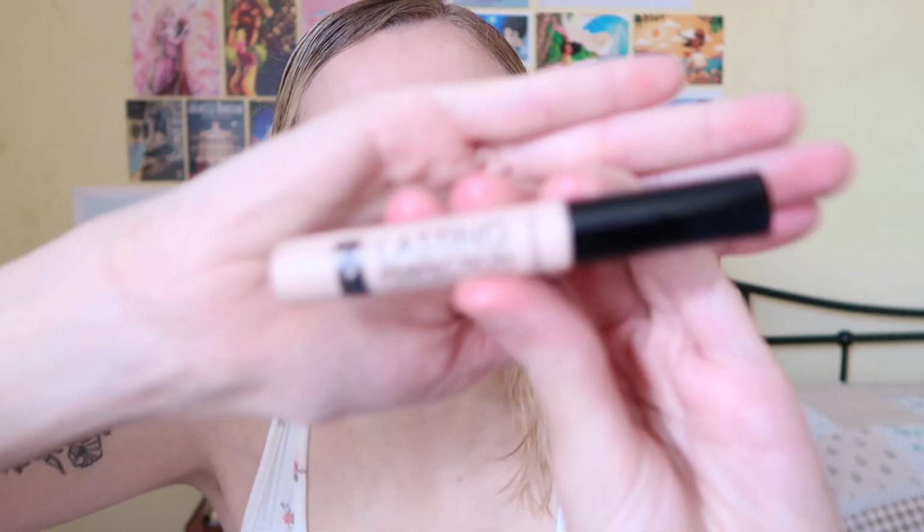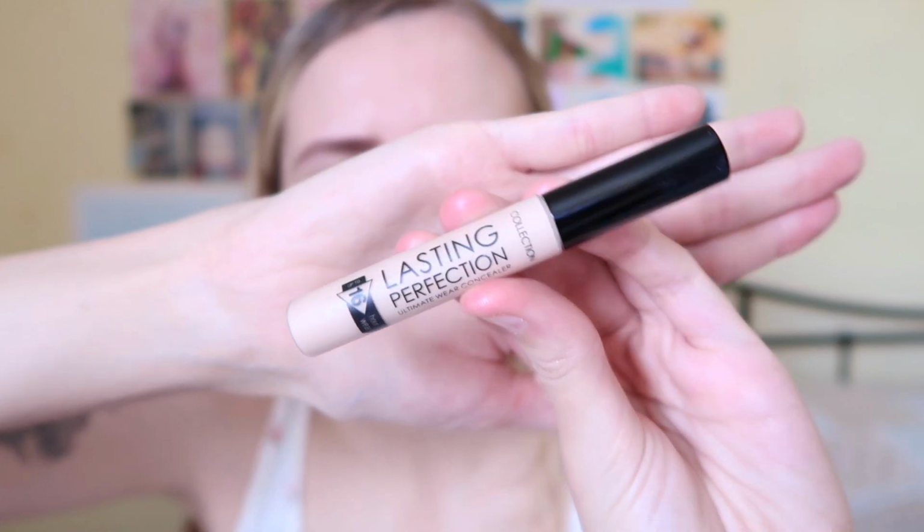I use the Collection Lasting Perfection Ultimate Wear Concealer, which looks like this. I think this is from Superdrug? Yes, so that's the concealer I use. As you can tell, I don't use fancy brands because as I don't wear makeup enough, I don't spend too much money on stuff like that. I spend more money on skincare.